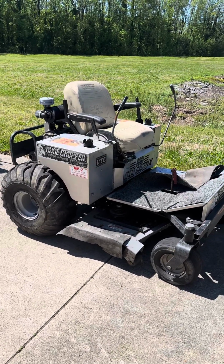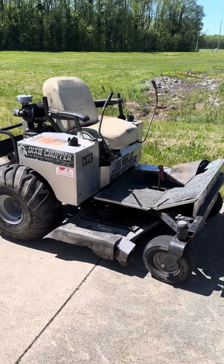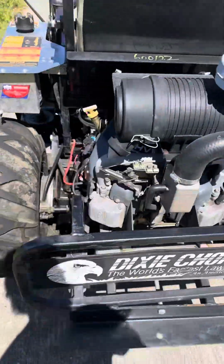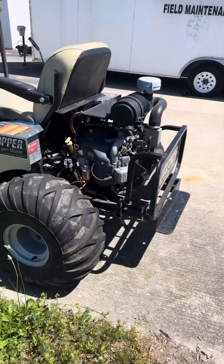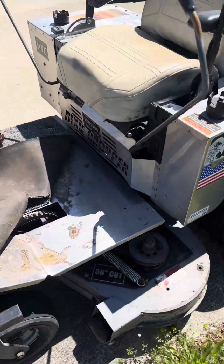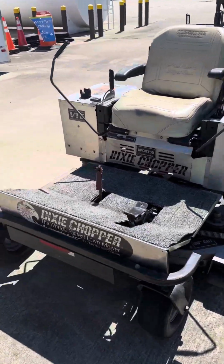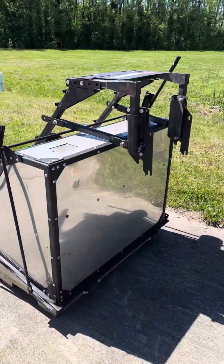Here first, we have lot number 182. It's a 2006 Dixie Chopper. Now, this lawnmower here has a 27 horsepower motor. Wind's kind of blowing, so there you go. And I will attempt to start this up, but before I do that, I want to show you all these attachments that will go with the mower.